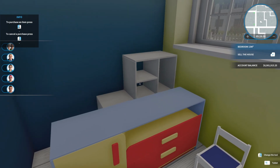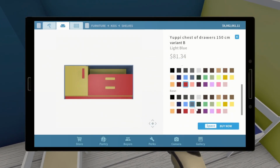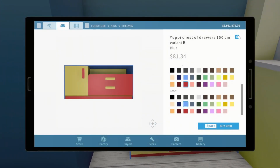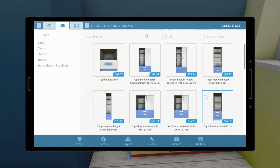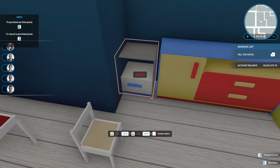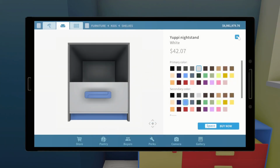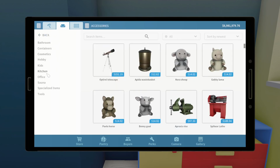Oh yes, much better. See, that's the wrong color blue, isn't it? Blue. Better. What is this? Yes, nearly, maybe. Damn it. That's okay. We'll find something to put there. Decorations. No. Accessories. Kids.